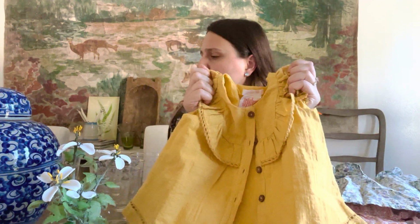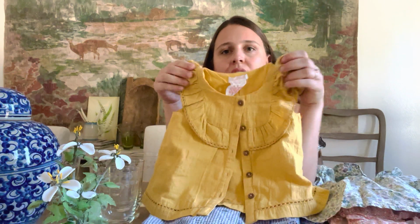Oh, that like, I don't know how to pronounce that word. Ochre color. Just reminds me of the little birds that fly outside. Kind of like a canary-ish color.